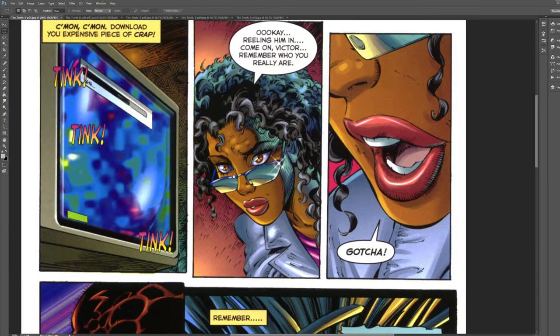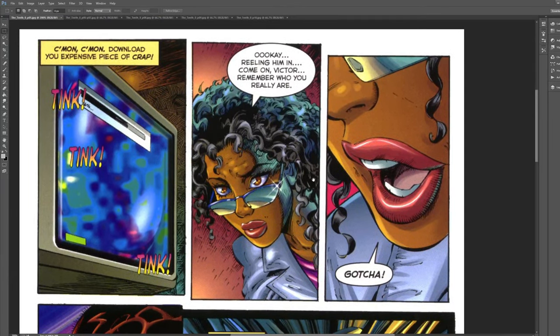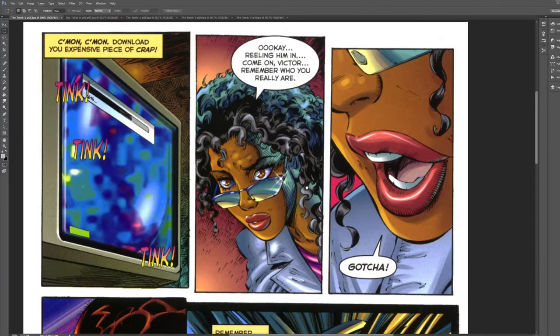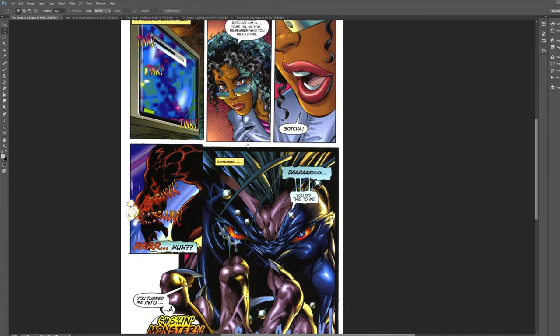So anyway, this is someone that we're going to meet later. She's not even really in the first issue, but I think her last name is Fine. I can't remember her first name, but I'm pretty sure this is one of the girls' moms that we're going to meet in a little bit. But anyway, she's trying to tap into the 10th and control him.